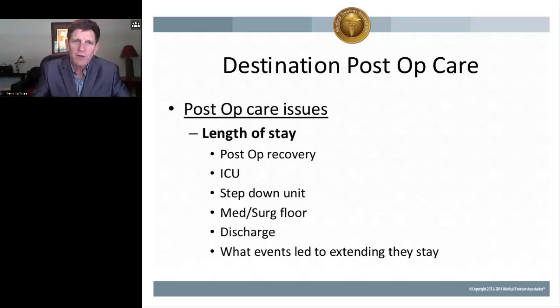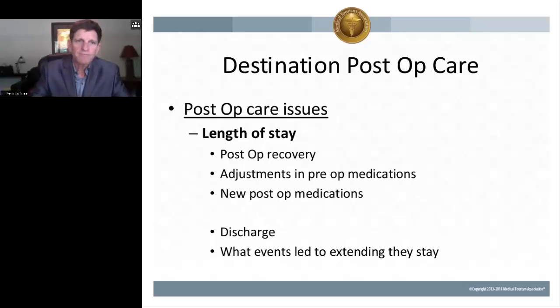And you want to give a patient a rough estimate. We know it's impossible to predict all possible outcome scenarios, but to the best of your knowledge, give a patient an estimate of time and cost for these stays.